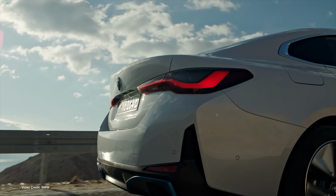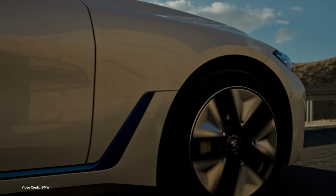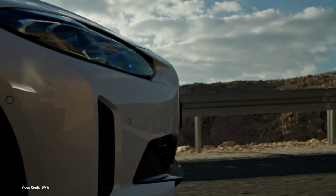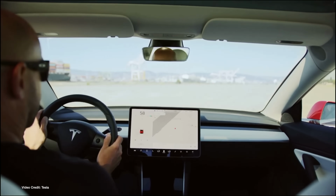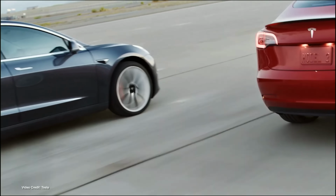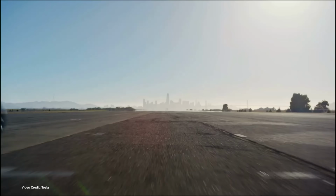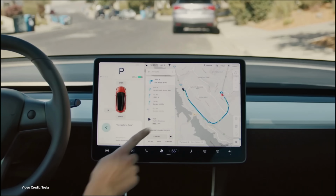It does manage further range per charge, but at a starting price of $55,400 it is a lot more expensive than that entry-level Model 3. If we're looking at a similarly priced Model 3, we'd be looking at the Model 3 Performance, which of course is all-wheel drive, has a much higher top speed, is far quicker to 60 miles per hour, and on paper manages to travel a lot further per charge.